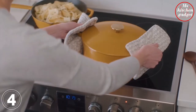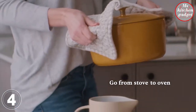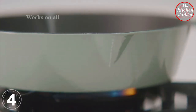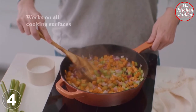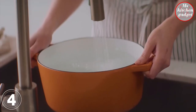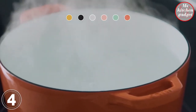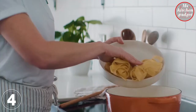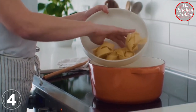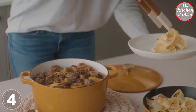Plus, the Milo three-piece set goes where you need it, from stove to oven to table. It's suitable for all cooking surfaces, including induction, and will beautifully decorate your table when it's time to serve. After a year spent in research and development, we've crafted a muted color palette that achieves our ultimate goal of enhancing any decor. We are proud to say that when you cook with Canna, you can rest assured that it's safe for you, your home, and the environment.